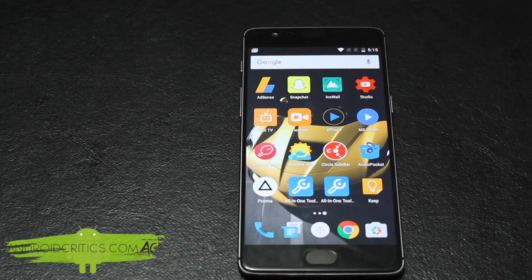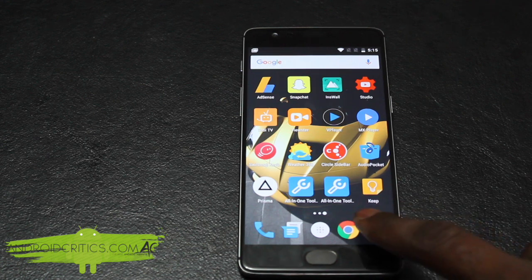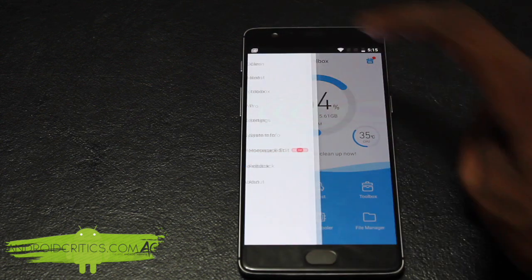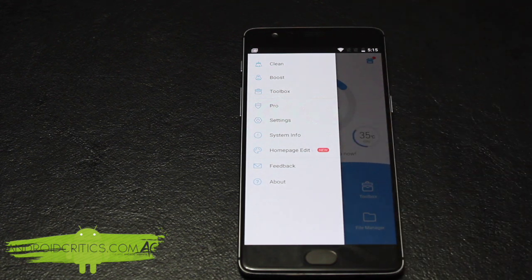Now next up in this video is All-in-One Toolbox. Now, All-in-One Toolbox is definitely a solid Android app. It gives you an all-in-one toolbox. There are many features, so you can clean, you can boost, you have a toolbox, you have boot speed, you have CPU controller and file manager, all within one app. So you can take a look at all the stuff that you get on the side. So you have clean, boost, toolbox, pro, settings, system info, and a whole lot more.